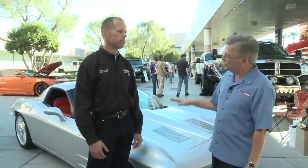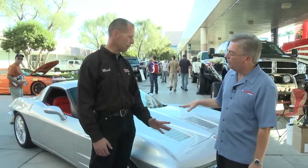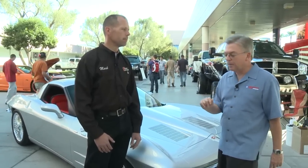We're at the 2010 SEMA show, and we have a really special car to show you today. This is Mark Wittry with Karl Chevrolet, one of the biggest Chevrolet performance dealers in the country. And we have a special vehicle, which is probably, is this the first time it's been out in public, Mark? First time it's been at this show. First time this car's been at SEMA.